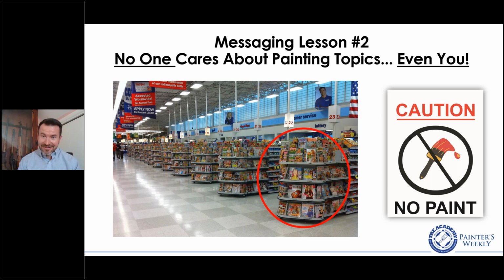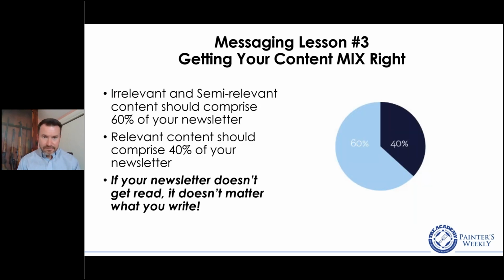What you do not see when you check out is people voluntarily consuming 10% off paint, people voluntarily reading about varnish and stain and deck staining and protecting your investment. Nobody cares about that. So you've got to take all the painting stuff almost out of your communication. I know that's, again, I told you this was going to be counterintuitive. So you've got to get your messaging right. About 60% of your content to your people should be what I call irrelevant or semi-relevant content, meaning it has nothing to do with painting, or it might have a little to do with painting, but not much. Relevant content should comprise 40% of your newsletter or less. Usually I believe in less. And if your newsletter does not get read and if people do not anticipate the thing coming, then it doesn't matter, right?